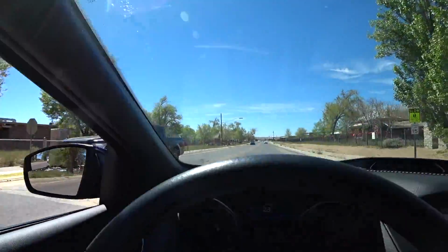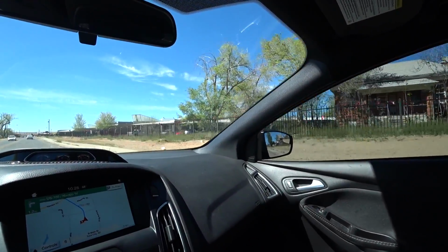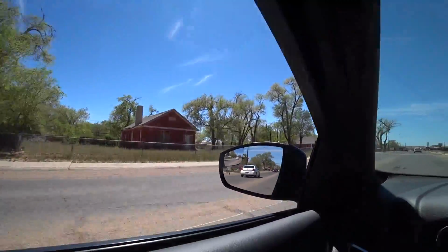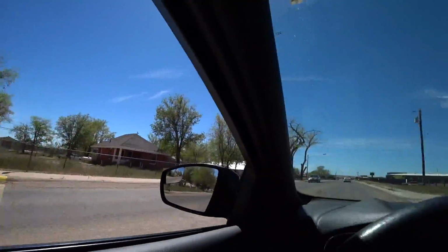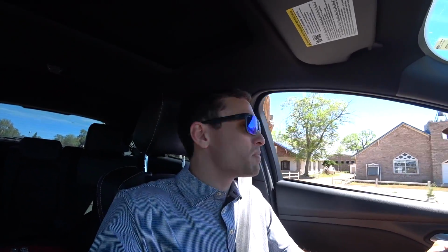It's just sad, because at one point it was probably a booming little town, and now everything is boarded up and abandoned, and these trees, even these massive trees, I don't know, makes you appreciate what you have when you see places like this. But if the people living here are happy, then that's all that really matters.